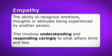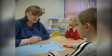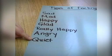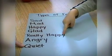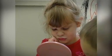Empathy is the ability to recognize emotions, thoughts, or attitudes being experienced by another person. This involves understanding and responding caringly to what others think and feel. You can help children develop empathy skills by encouraging them to label their own feelings and tell others how they feel, explaining that although people are different, we all experience certain basic feelings.